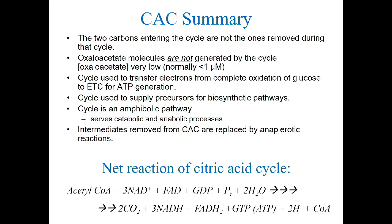2 carbons enter the cycle as what? Acetyl-CoA, write it down. The acetyl function. They're not the ones removed during that cycle because the citrate's the carrier but then cleaves it off. Our OAA molecules are not generated per se. You don't make them. You basically regenerate them because you started with OAA. So I know it sounds a bit odd. And you try and keep them roughly in cells of 1 micromolar. You notice the micro and not the U.